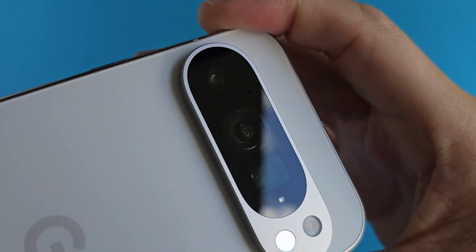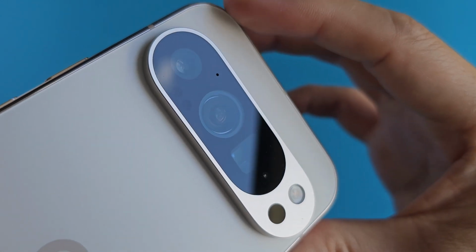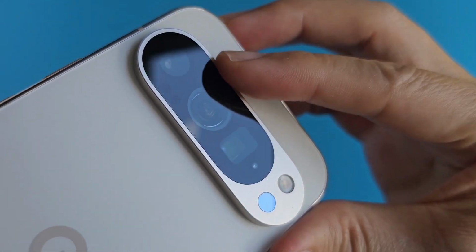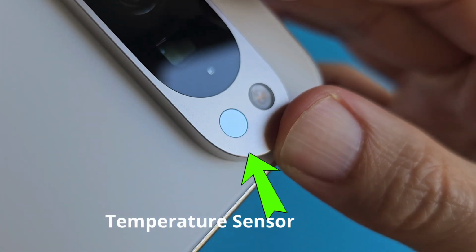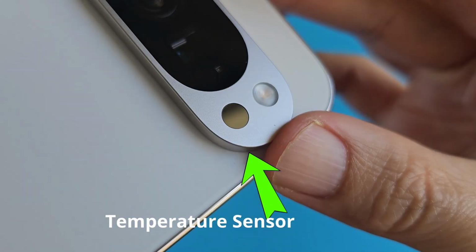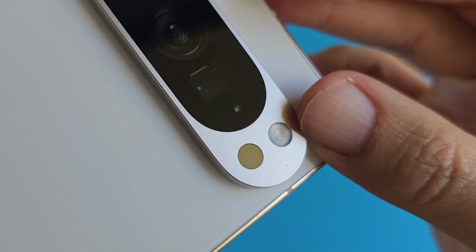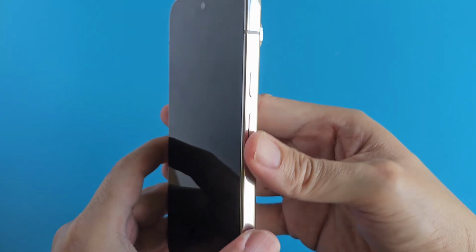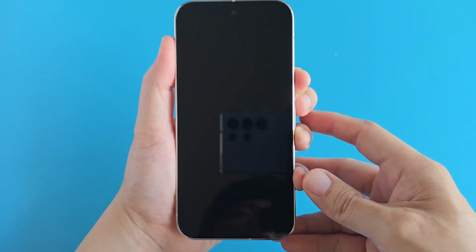Nevertheless, the camera module is really refined and I really like the huge camera bump. It's kind of there, making a statement, showing how good and sophisticated the Pixel camera system is. Many of us might feel that this bump is really huge, but as I observe how symmetrical and refined it looks, it has grown on me.